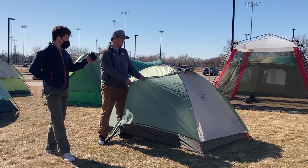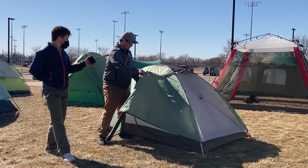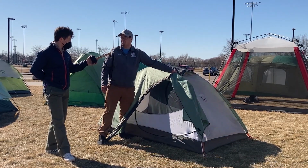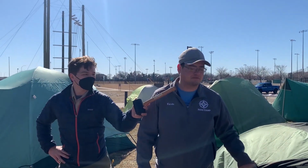You could set it up with 1 person. It'd probably take a little longer. It's pretty small inside. Once again, 1 person and gear comfortably. Come on, get over here. Let's take a look inside. So it's pretty small. I wouldn't suggest bringing this to a week-long camping trip, but if you're doing a small weekend camping trip and you're by yourself, it'd be a good tent for that.